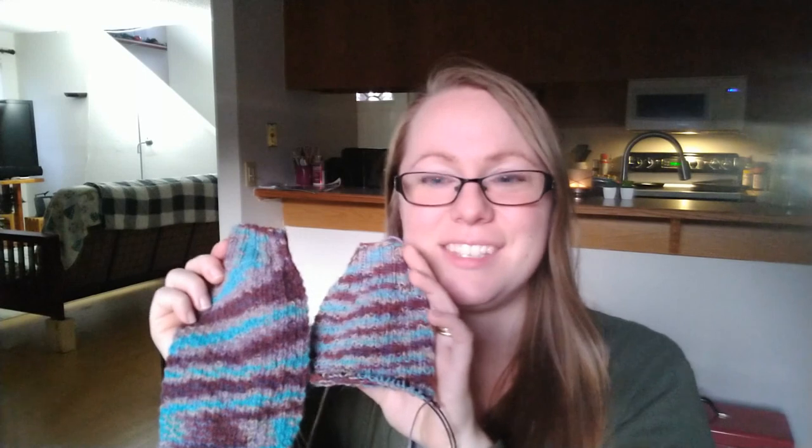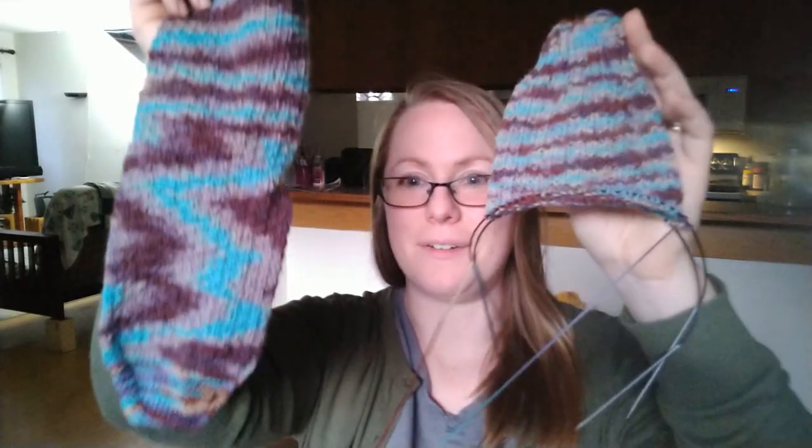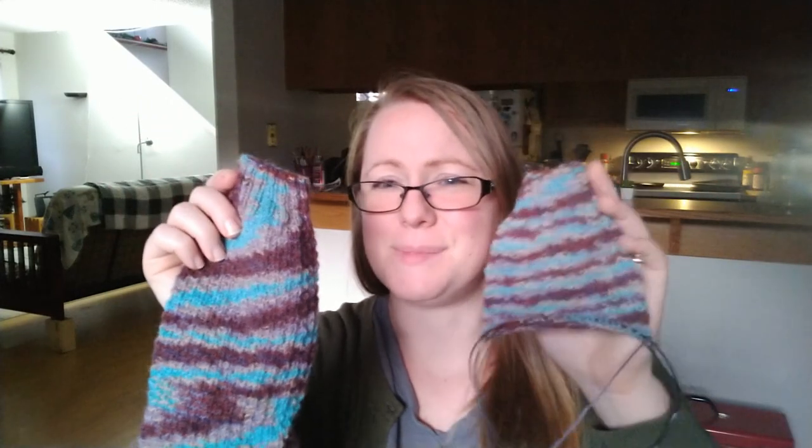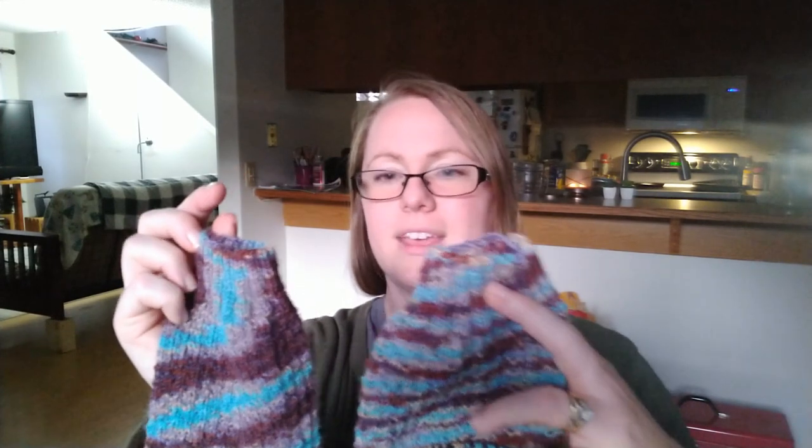And yeah, so I don't know what's going on, but it's interesting. And we'll see how it turns out. There's definitely a lot more pooling over here, and it seems like it's doing more of a swirly stripe thing over here. But I can definitely tell my gauge is different, not just by the way the yarn is pooling differently, but the texture pattern seems a bit looser, so I think that's what's going on. I hope they fit okay, and hopefully after a good wash they'll look nice.